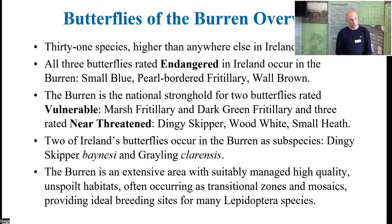Even if you're in the Burren uplands in the west of the Burren, for example, you will see how windswept it is. And although the plants are there, populations are generally a lot lower than you would expect given the food plants are present.